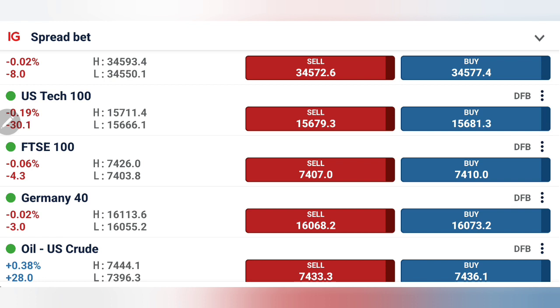First, we will look into NASDAQ 100, followed with Dow Jones, then DAX or Germany40, and in the end, FTSE100. In this sequence, watch till the end.